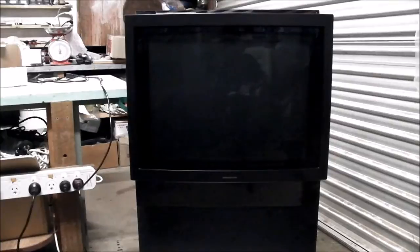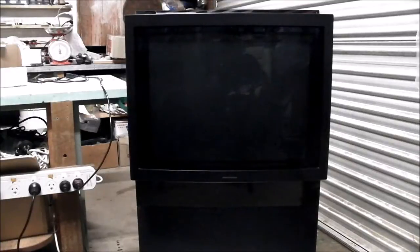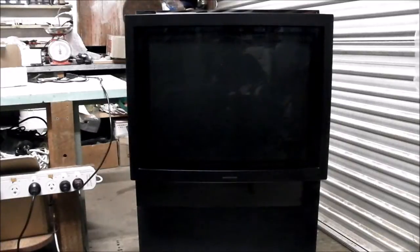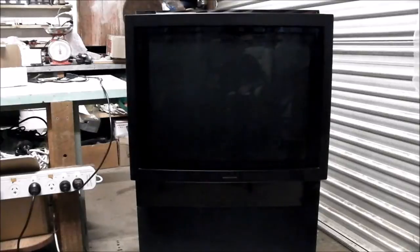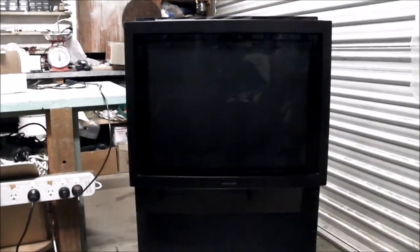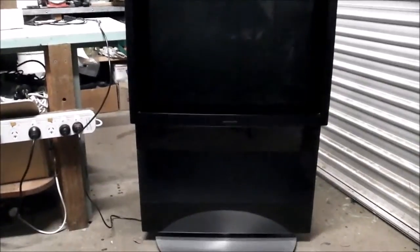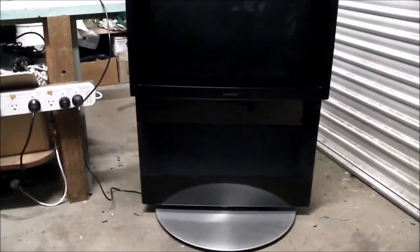This time around we're very fortunate to have this very unusual specimen. This is a Bang & Olufsen BeoCenter AV5 CRT television. It debuted in 1997 and was discontinued approximately in the year 2001. What you see here is not simply a TV on its stand, but it is actually part of the stand. It does not detach at all.